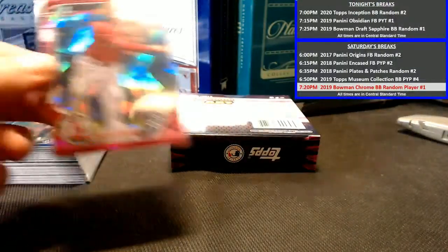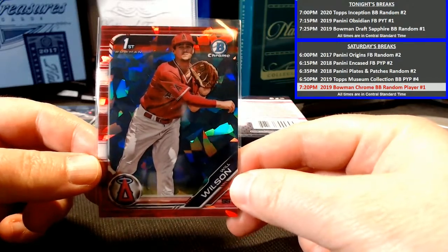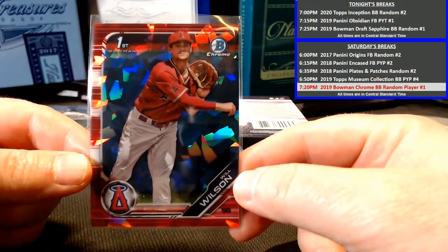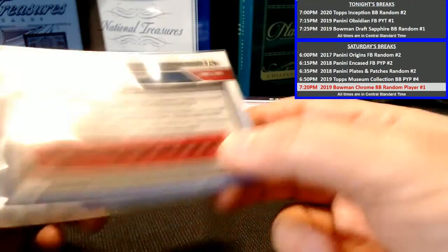Let's take another look at our red refractor. I guess it's kind of redundant to say red refractor because all the cards are refractors. So I guess this is just red parallel. Pretty snazzy though. 1 of 5.